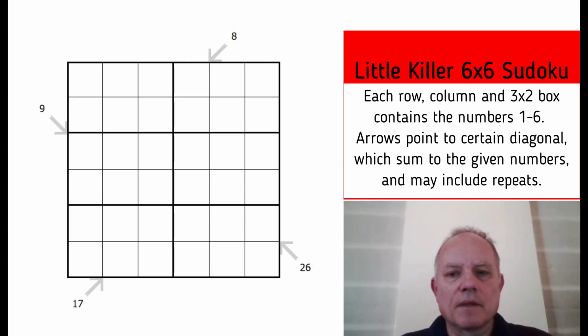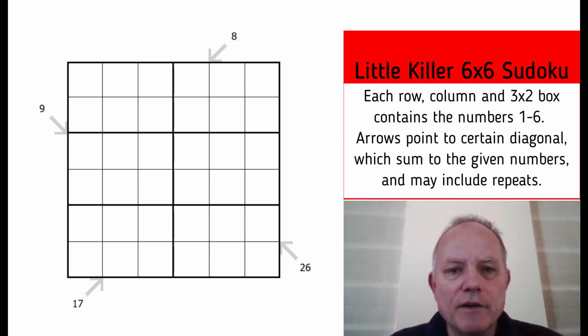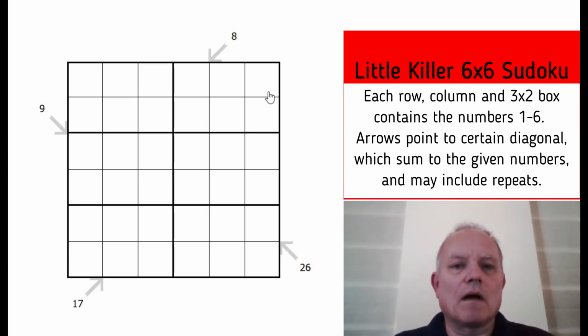So, how could you solve this puzzle? Well, as I say, let's have a look. Let's get cracking. There's only 4 clues: 8, 9, 17 and 26, and they're on a string of 4, a diagonal of 4 digits, another one of 4 digits, and then these two are both 5 digits long.